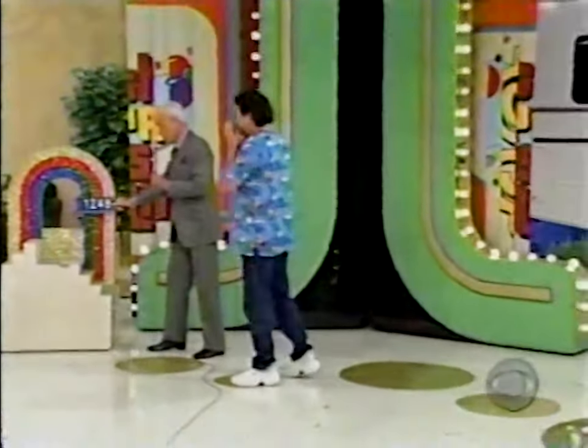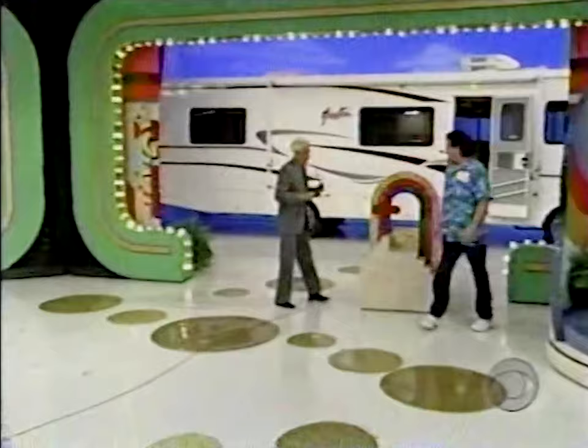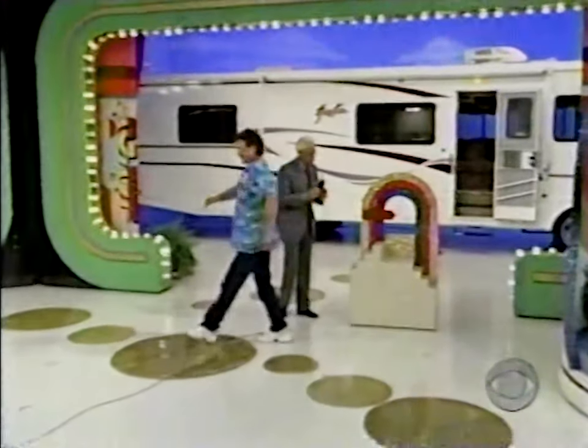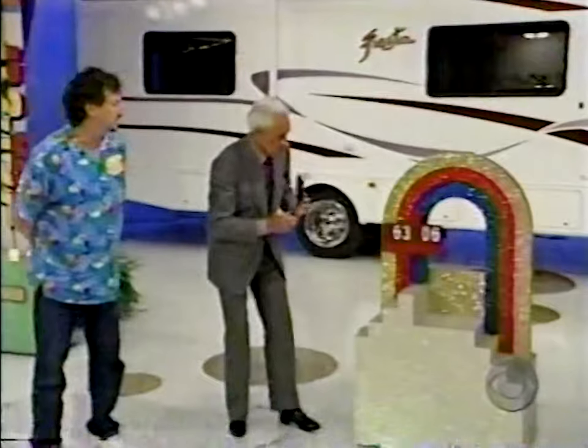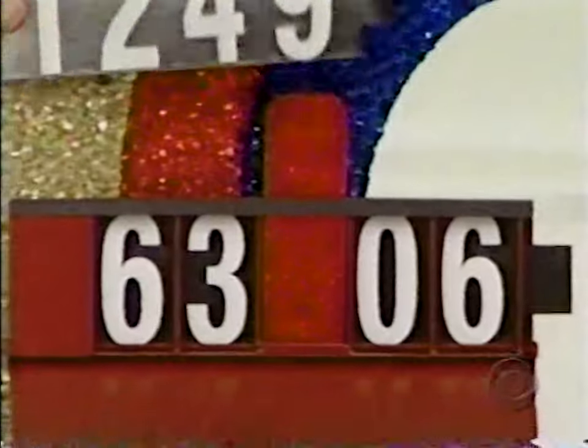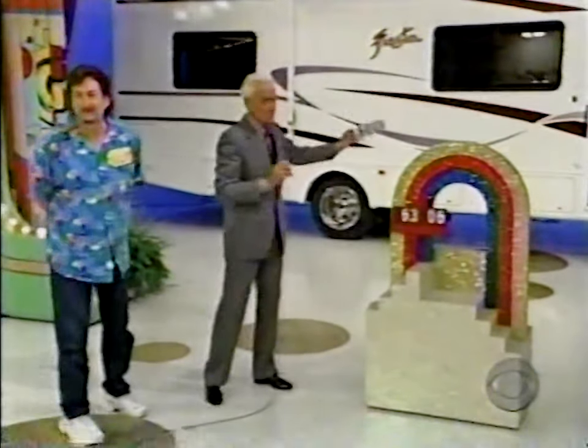Now, we go all the way to the end of the golden road. Right over here, William. I told you this is more than $63,000. Look at that. $63,000, and then we can see the 0 and the 6. Now, 1, 2, 4, or 9 from this price tag belongs here. You put the right number there, and you win this beautiful prize.